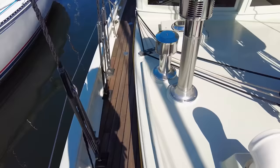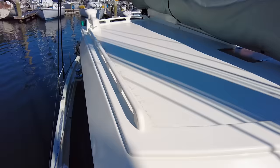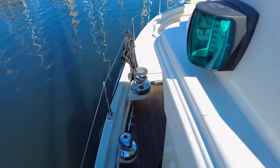Handholds going all the way aft. Such a well-designed, beautiful work of art of a boat. Nice big coach roof, lots of room for solar on either side if you want. Safe side decks. If I had to nitpick, they could be a little bit wider, but hey, I think she's still perfect.